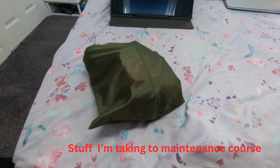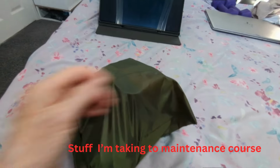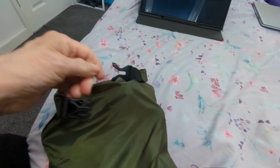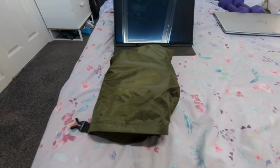So that's something I have to learn. So this is why I'm nervous about this, but we'll see how tomorrow goes and I will update you. So first of all, let me show you my dry bag. It's called a dry bag, I think. It's not the very biggest, it's the next one size down. I've loaded it up for tomorrow and this is what I'm taking down to my bike maintenance course.